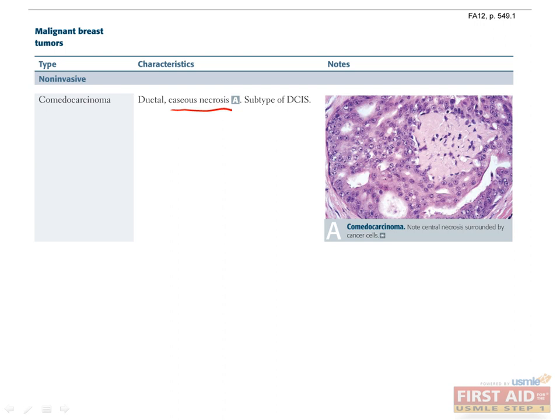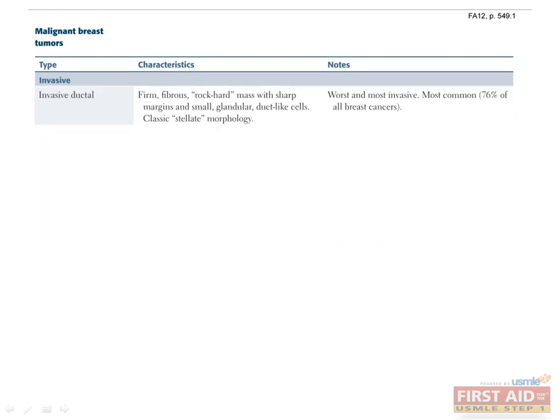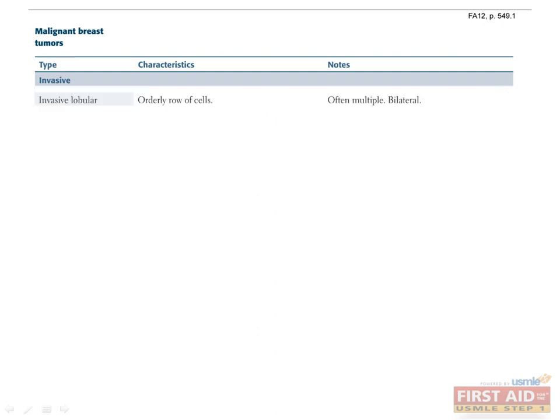Little bit of micro review. What major lung disease do you also see caseous necrosis in? That's right, tuberculosis. DCIS becomes invasive ductal carcinoma when it invades the basement membrane. These tumors tend to be a firm, fibrous mass with sharp margins. They make up about 3/4 of all breast cancers.